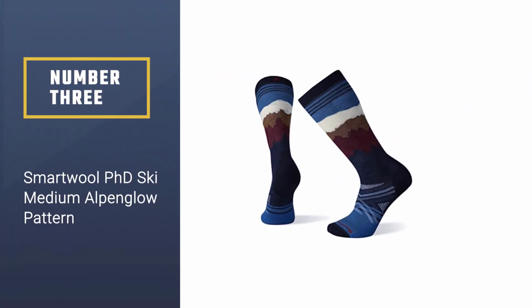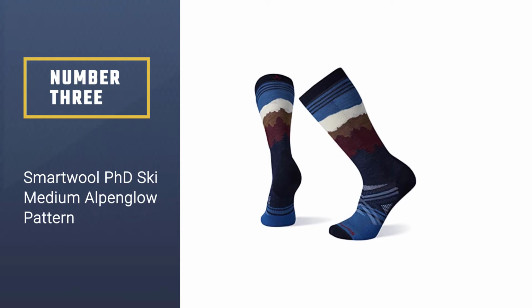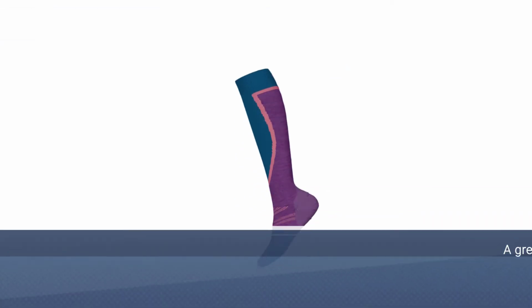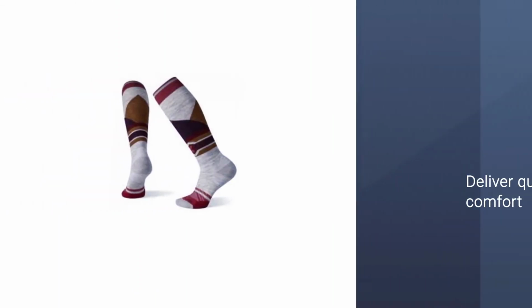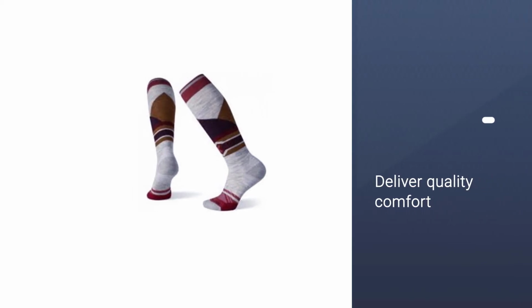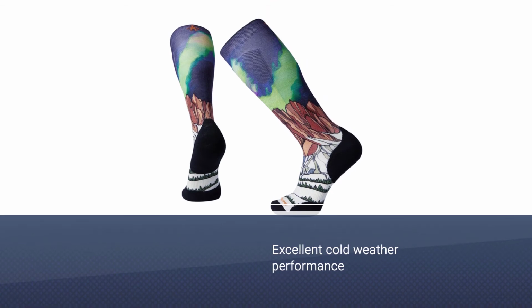Number 3. Smartwool Ph.D. Ski Medium Alpenglow Pattern. The Smartwool Ph.D. Medium is my top choice for the best snowboard socks. These are a great all-around option that will deliver quality comfort and excellent cold weather performance. Any rider will appreciate what these socks have to offer.